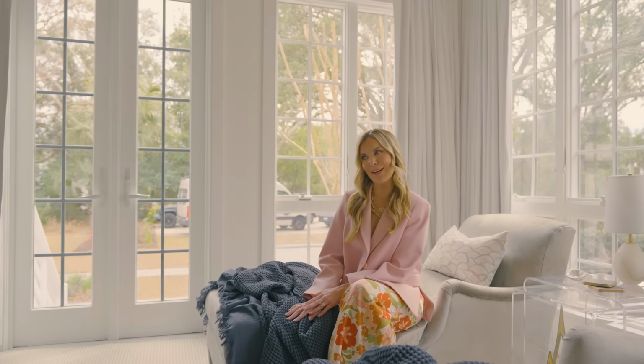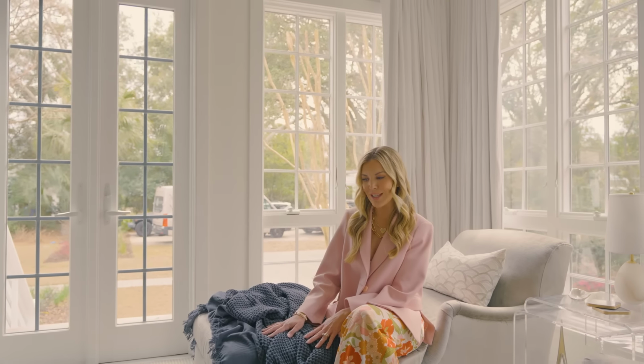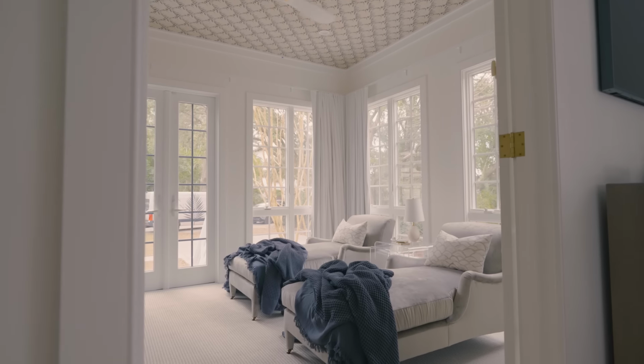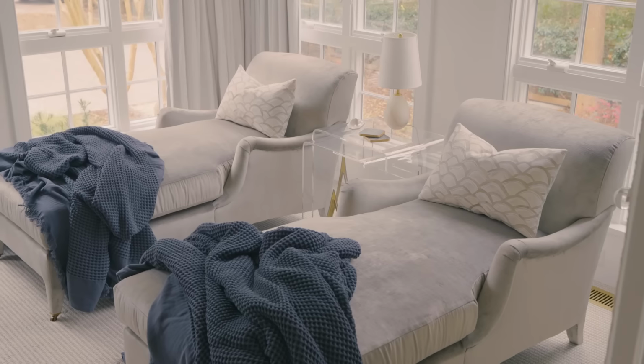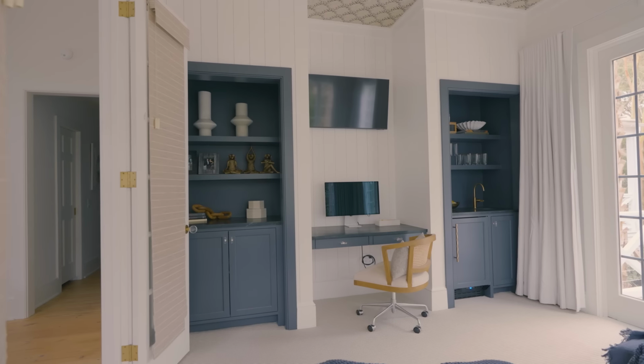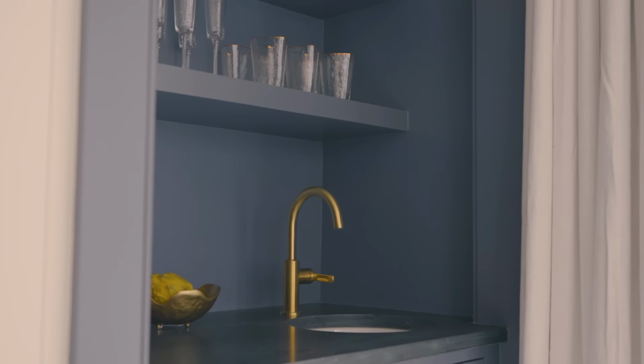I love this space for our client and her husband. They each get their own velvet chaise lounge. It's so cozy with the carpet in here that we added. We have been doing more and more carpet, especially in spaces like this, where we really want them to feel soft and cozy. Closets are another great space for carpet.